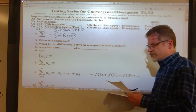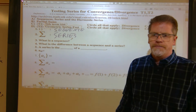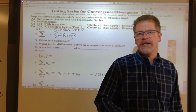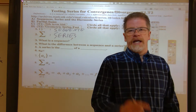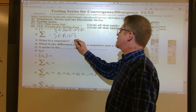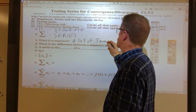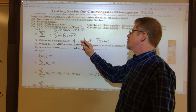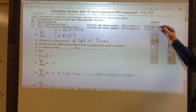We've already had introductions to that terminology, but what is a sequence? Does anyone know what a sequence is? In exactly 4 words, how would you define a sequence? I know what it is. It's a list of terms. A list of terms. The terms can be geometric in nature or numeric. In calculus, we usually deal with numeric terms, but they could be geometric, or they could even be non-mathematical. They could be people.